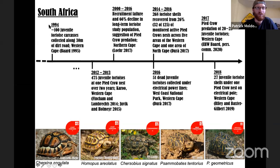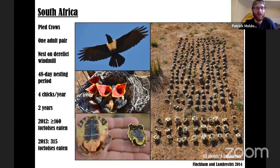Earliest observations of pied crows inducing mass mortality in tortoises starts as early as 1994. And as you can see, by the mid-2000s, we have very large-scale mass mortality events that are going on, including case studies as high as 475 juvenile tortoises found from clusters of raven or crow nests. This case study stands out in particular.